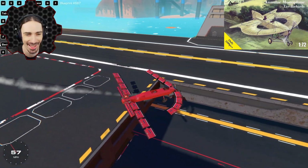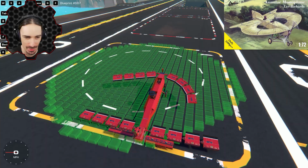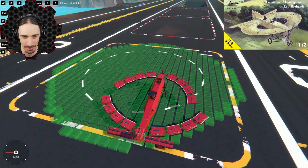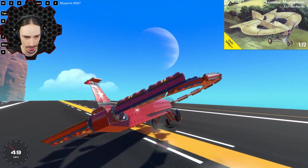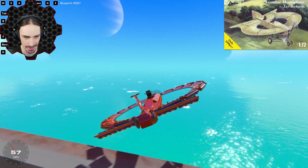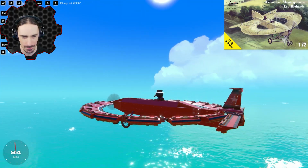Oh, that's an issue. Apparently I forgot to remove some of the controls from the hinges that I copy and pasted. Okay, there we go. No longer will the roll controls modify my annular wing shape. And can we get up in the air? Come on, come on, come on. Fly, fly, fly, fly, fly. Pitch up, pitch up, pitch up, pitch up.